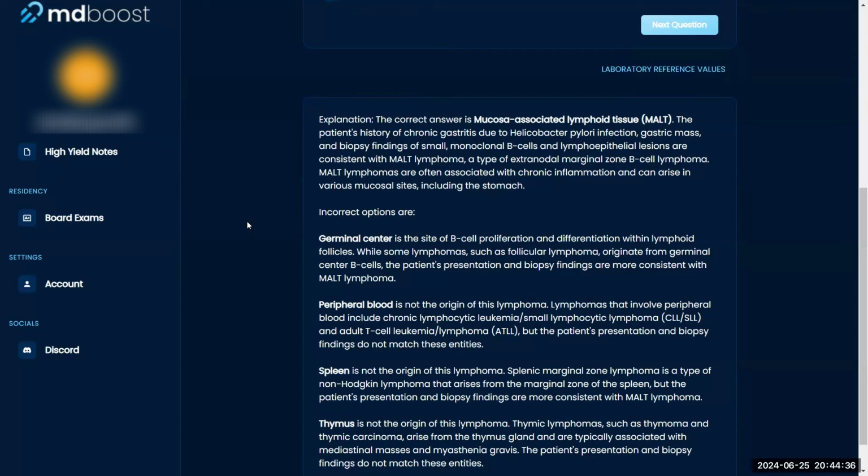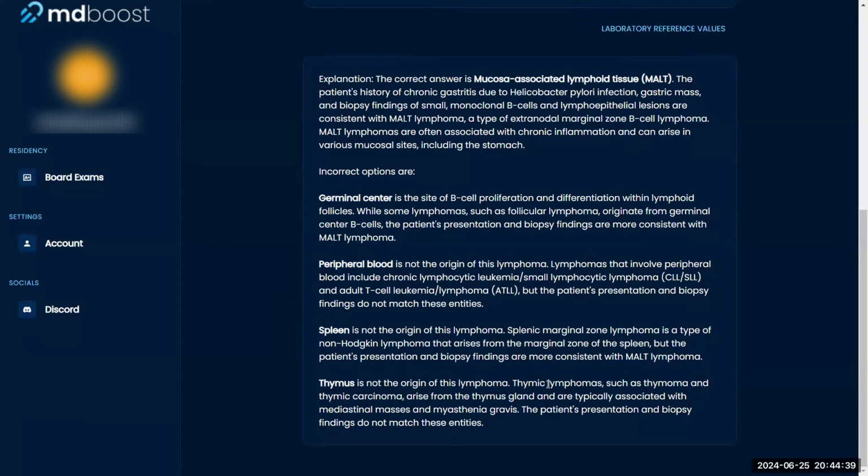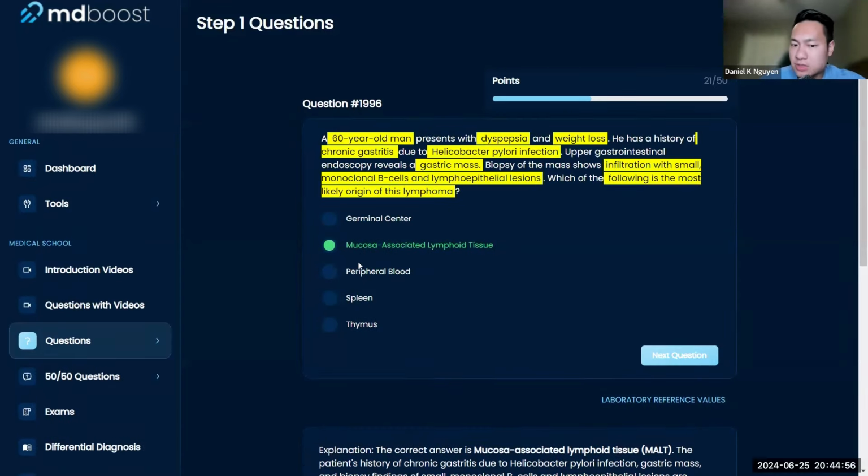Remember, thymus, thymoma, is associated with mediastinal mass and myasthenia gravis. Spleen is not the origin, but it can have B cell lymphoma. Germinal centers can also have B cell lymphoma. Peripheral blood is leukemias, not really lymphomas. So the best answer here is going to be B. Understood.